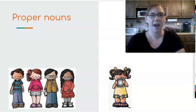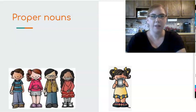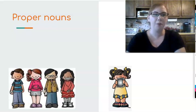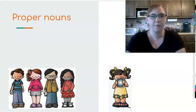Remember, a common noun is something that names a person, place, or thing, and a proper noun is a name of a person, place, or thing. Like school is a common noun. There are other schools out there. A proper noun would be the name of a school, like the name of our school. What's the name of your school?